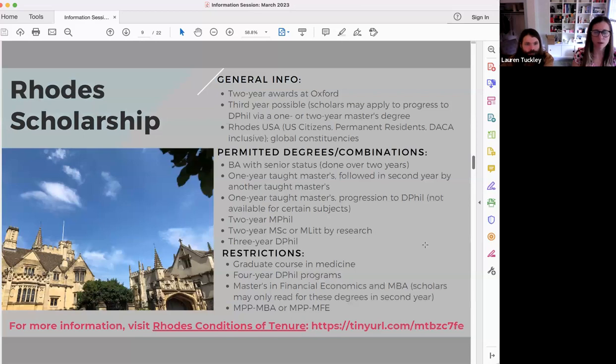But I want to spend a little bit more time on the Rhodes and the Marshall, because that's our core area of expertise and our core area of focus. And also, like Jonathan said, if you identify several fellowships that support various iterations of your interest in pursuing academic study in the UK, then you should apply for as many as you think would fit your postgraduate degree program interests. So there's not going to be any sort of selection preference or bias for those that want to apply to multiple. And in fact, casting a wide net's probably in your favor.